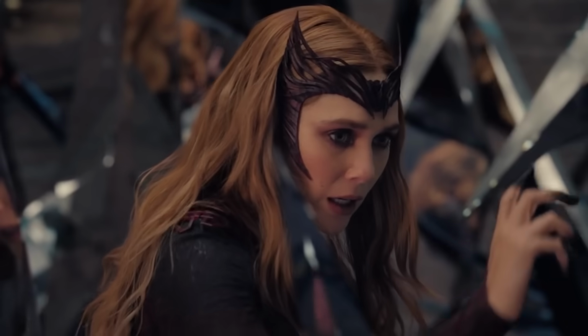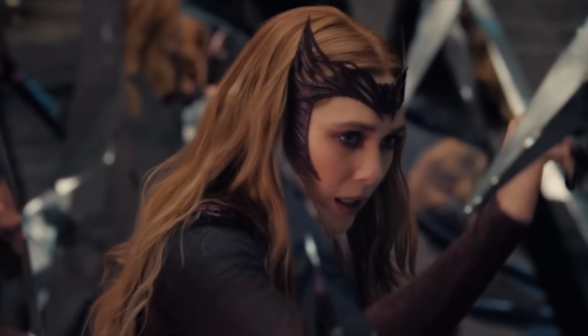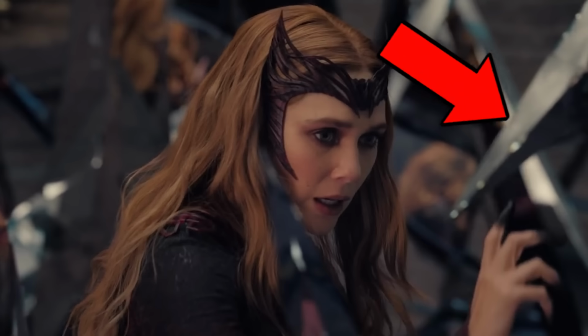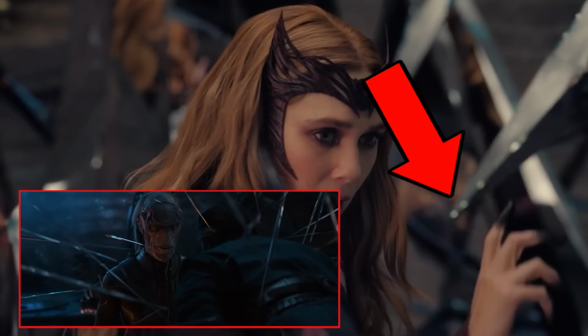Then a shot of Scarlet Witch Wanda trapped, surrounded by shards of mirror glass. This could be an attempt by Strange or Wong or Mordo to trap her in the mirror dimension during a fight, like Strange was trapped in the mirror dimension the first time he used the Eye of Agamotto time stone. Or it could be something like the crystallic prison that Strange and the Watcher used in What If, but those spiked shards actually look more like the tortuous spell used by Ebony Maw on Strange in Infinity War.